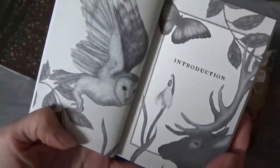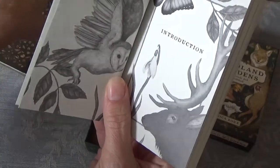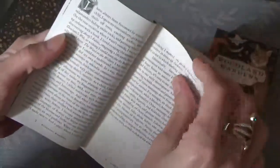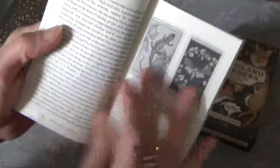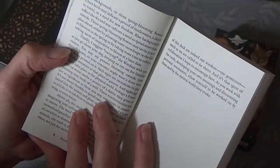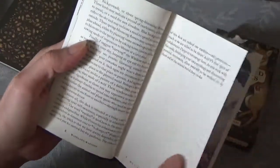So you can see it's very pretty. I mean, you can see she's someone who loves nature, who's into plants and animals. It really translates nicely into her artwork, in my opinion anyway. So here you get a little bit about how the idea of doing this oracle came about and what the author's background is, really. Then you move on to how to use the cards in the guidebook. And so she gives you lots of little tips on what to do. She even suggests carrying the wardens with you, keeping an eye out for familiar visitors, which I thought was quite a cute idea, actually.